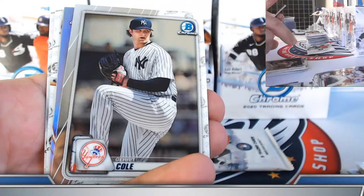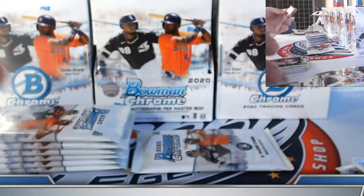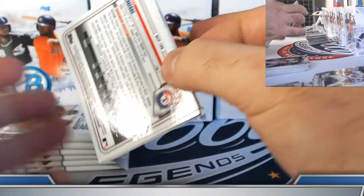Update, Topps Chrome. I mean, most of them have done that. Most of the major releases have come down off of their initial highs. Understandably so. Again, everybody's getting their cases. That's going to dilute the supply over the first month or two. Then everyone goes through their allocation, and the market thins out and starts to rebound, so to say.